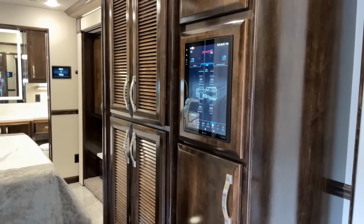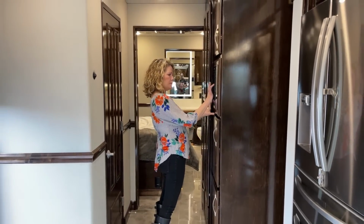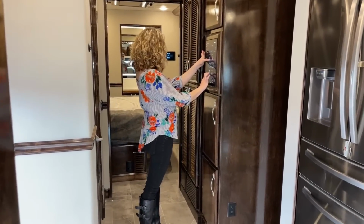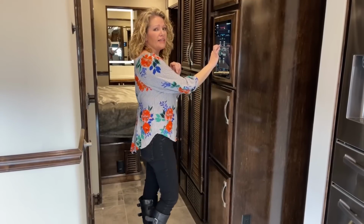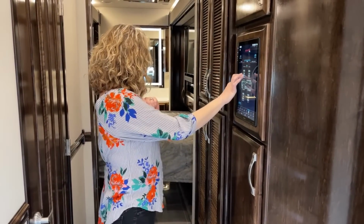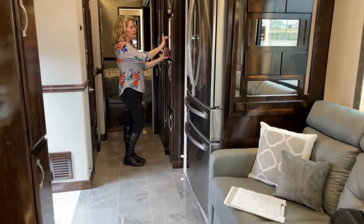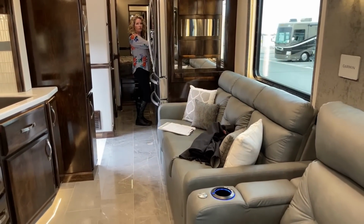Thought it'd be fun to fire it up and let you hear that engine purr a little bit. So this back bedroom is coming in right now. These are very fast slides. Sometimes you have to really be patient here, but these are coming in quite quickly for me. You can also lock and unlock your bay doors here. It's kind of handy to have that. Okay, and one more.